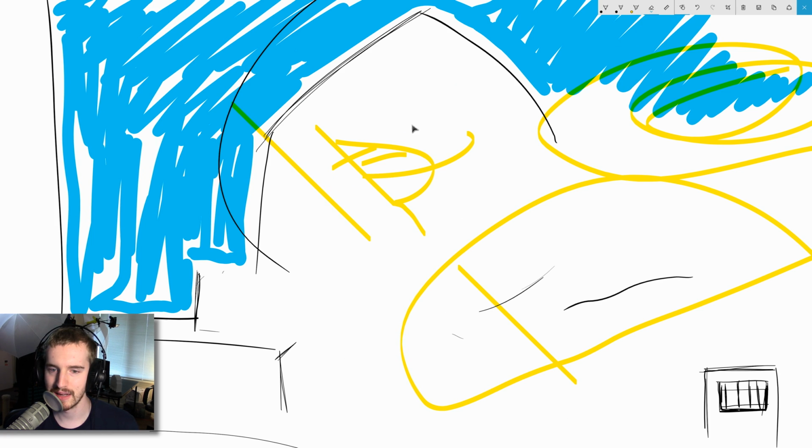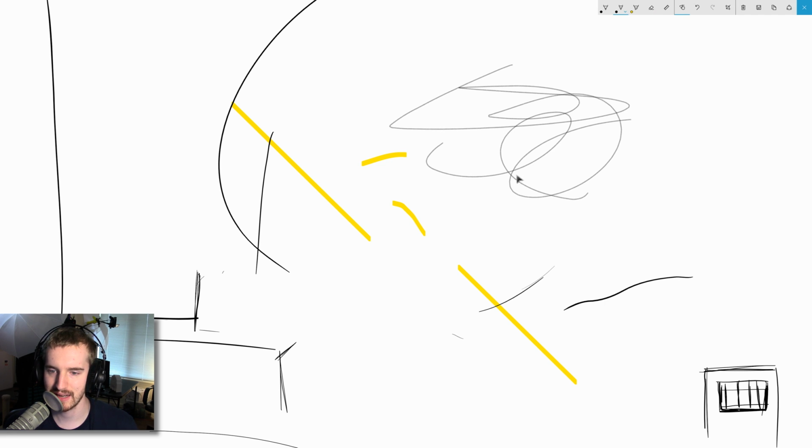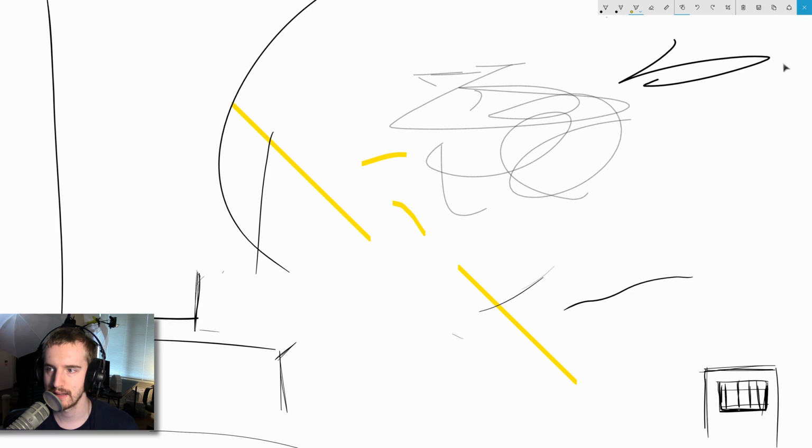You can get rid of the ruler. You got an eraser. Erase individual lines. Works very much like Illustrator or something like that. Got a pencil and a pen or marker pen and a highlighter, an eraser. Touch writing. You write via touch screen. You've got individual undos. You can crop out the image how you like.